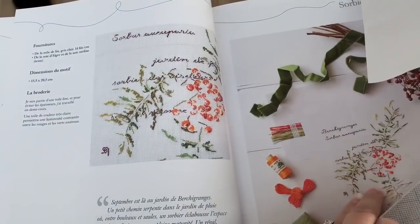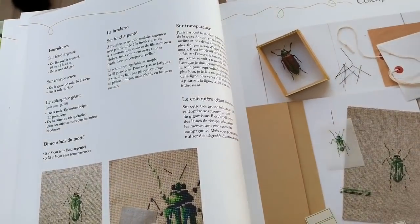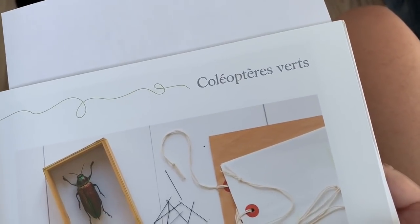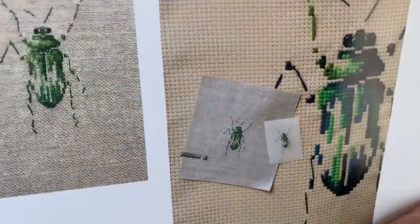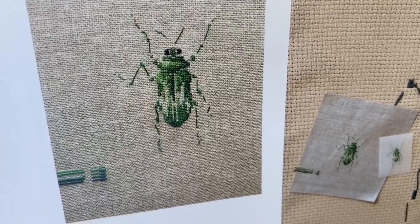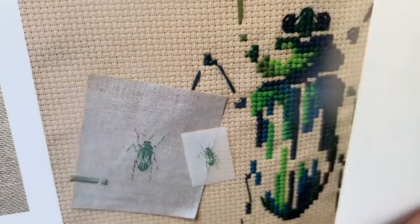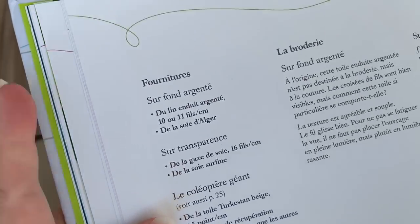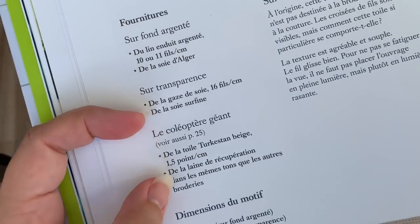I believe we have charts on the next couple pages. And then we get to the bug. This is a, oops, sorry, I just really bumped you. This is a green Coleopterus, whatever that is. And she's done this, and she does this a lot. She's done several different ones on different sizes of fabric. So she has on silk gauze, on linen, on a bigger count. And she tells you what she used here for the different samples.